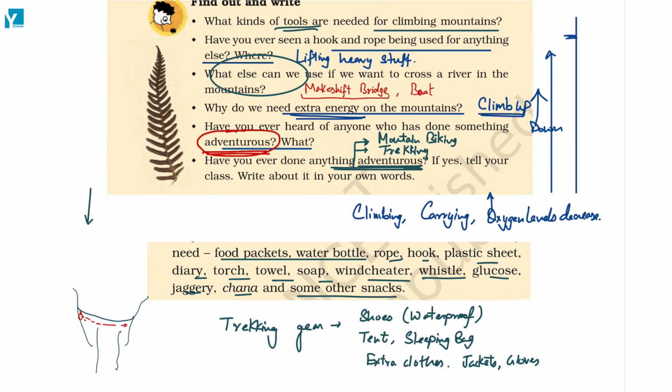Have you done something adventurous? Tell it to your class and write it in your own words. This is something that you have to do. You have to explain how you did it, and you can tell it to your class. All right.